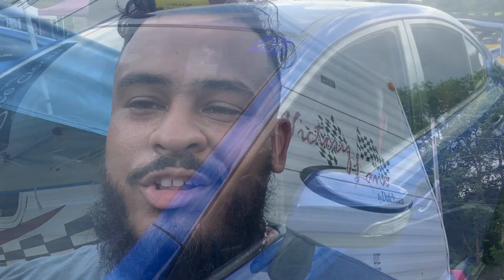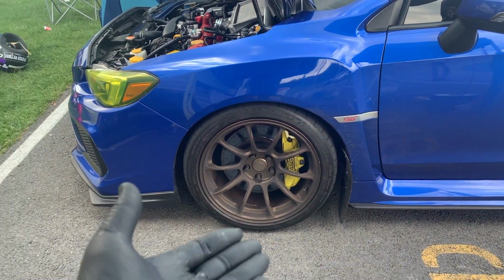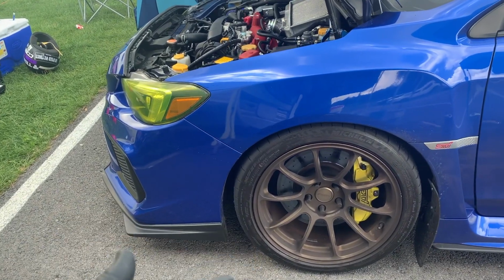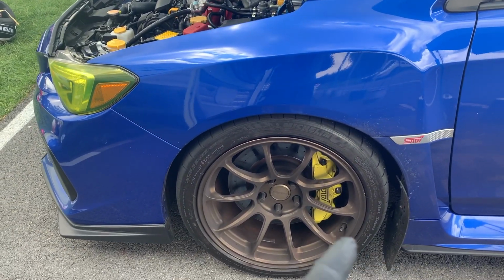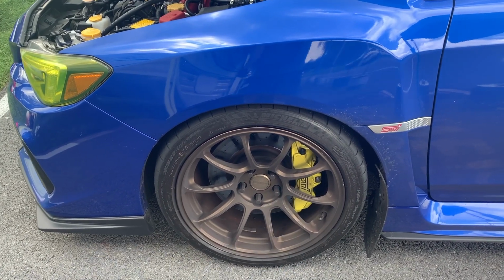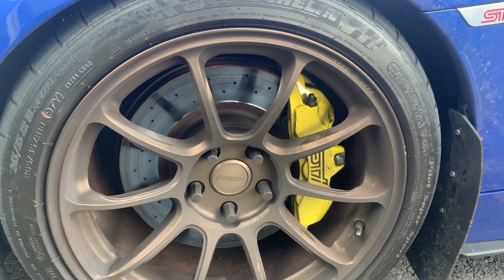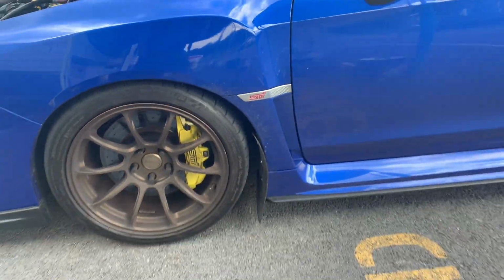Let me show you guys what the car looks like. This is the car's current status. Believe it or not, the camera doesn't do it justice, but the Z40s are super dirty. And my Brembos went from lime green to like yellow. It's crazy what heat does to it. If you take a look, you can see that they are blue, which means they're pretty hot.